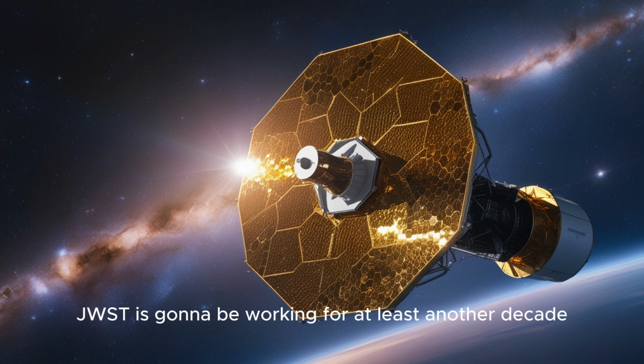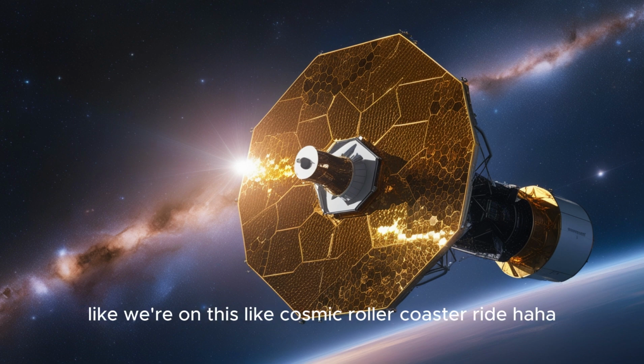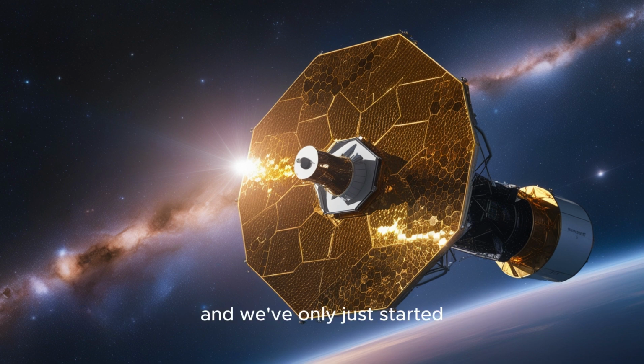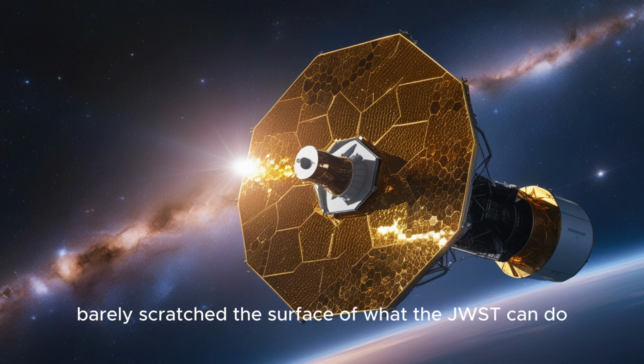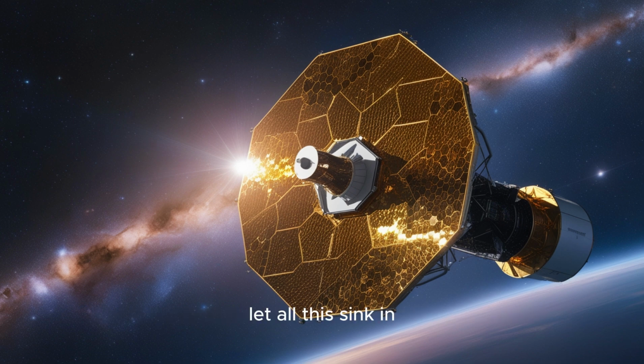The JWST is going to be working for at least another decade. Yeah. Who knows what other incredible discoveries are waiting for us out there? This is starting to feel like more than a deep dive. It's like we're on this cosmic roller coaster ride. Haha. Yeah, you're not wrong. And we've only just barely scratched the surface of what the JWST can do. But maybe we should take a breather for a second. Let all this sink in. What stands out to you the most so far? What are you most excited about?